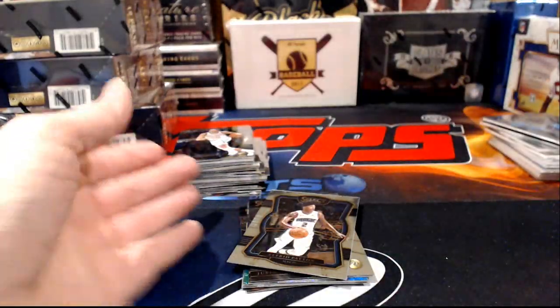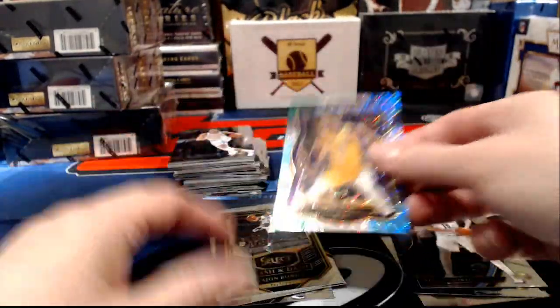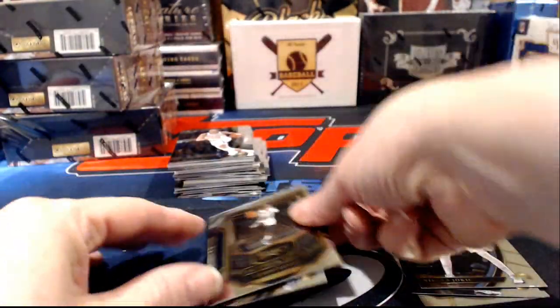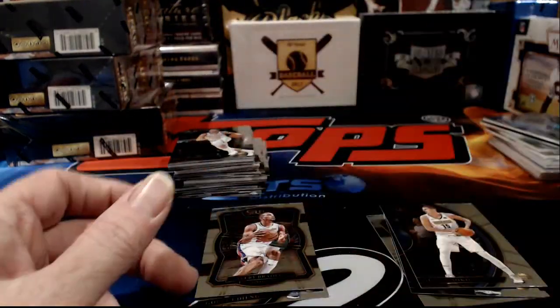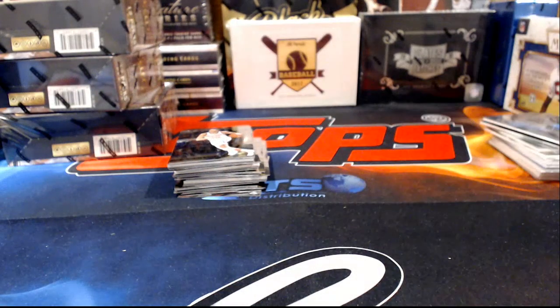LeBron James for the Cavs. For the Lakers, Josh Hart. Our insert in this box is Slash and Dash Rajon Rondo for the Pelicans.